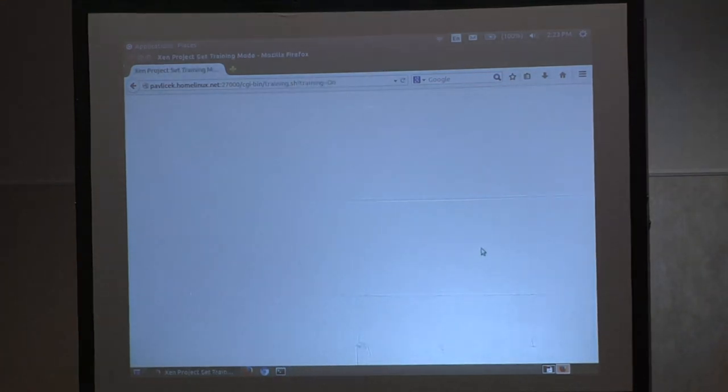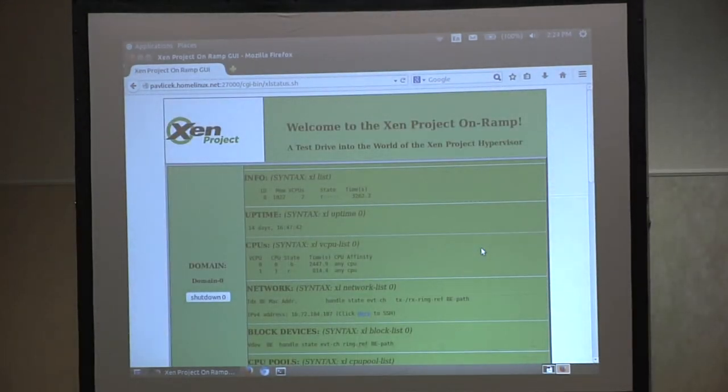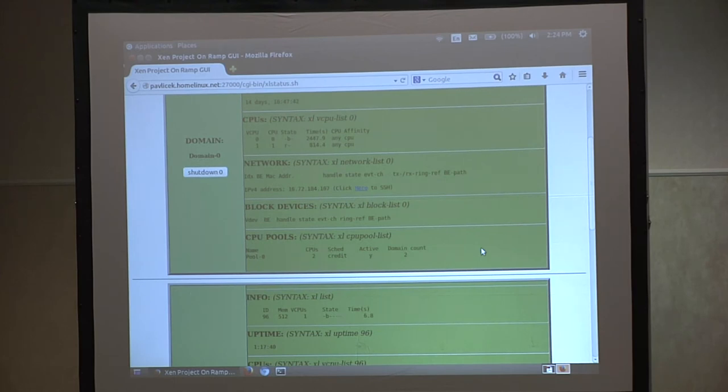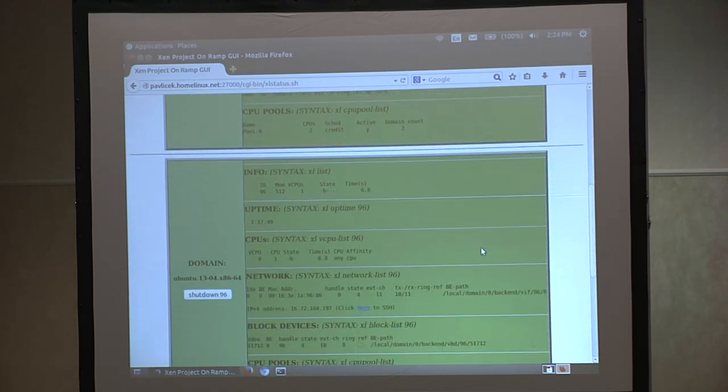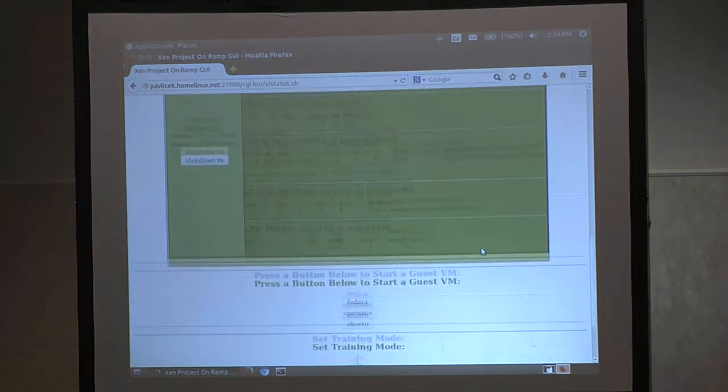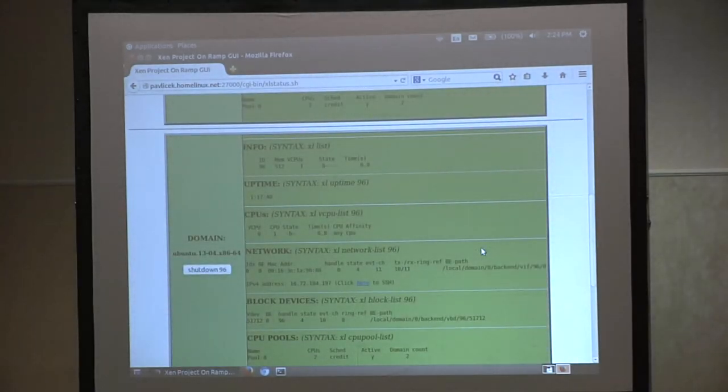Then I've got this little thing called training mode, which I actually added last night at about 12:30, which not only shows you the information, but then begins to show you the xl syntax as to where to find this information. So if you want to start learning how to do stuff natively in Xen, it shows you where it resides and basic syntax for pulling it out. It's supposed to be a way, ideally, that we can give you a little package. You can load it on in a couple of minutes and then actually begin to play and see things from there.